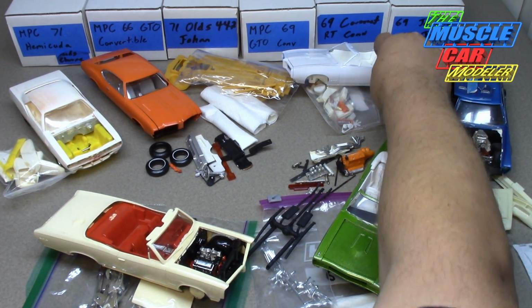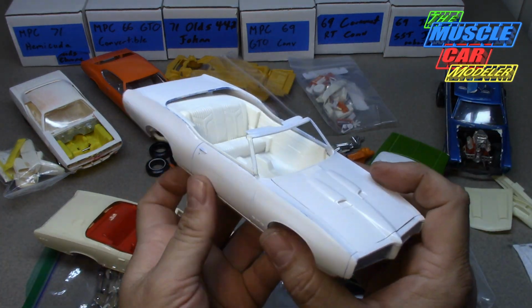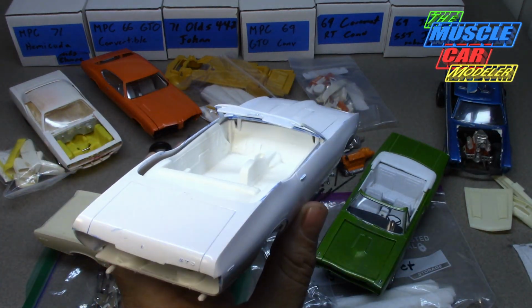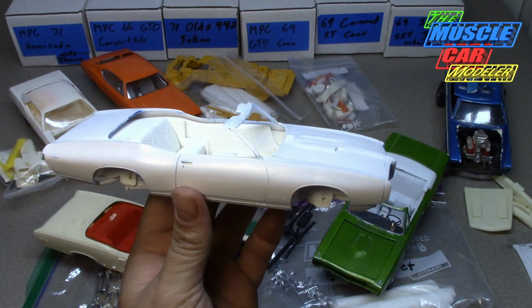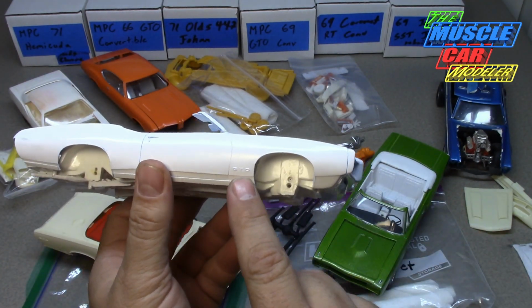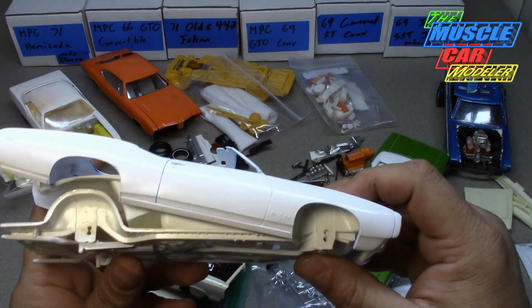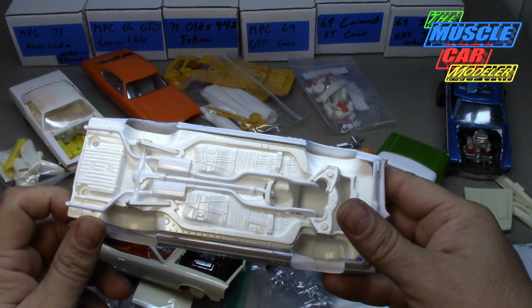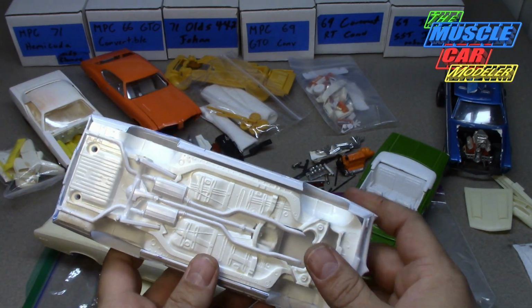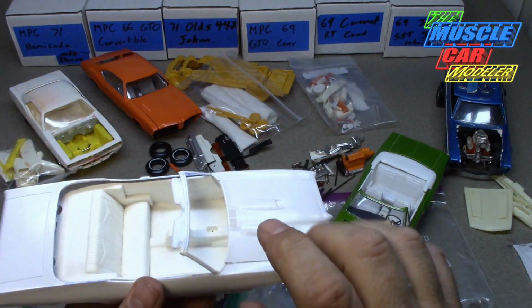This is one of my grails. Well, pretty much all of these are grails, but here's an MPC 69 GTO convertible, and I got a hardtop and a convertible. This one was stripped, but there's no sand marks. The emblems are there. All the stuff's there. Nothing's heavily glued, and it's all in really nice shape. The chassis is in great shape, and this is not glued. It's just in place, and the interior's there.